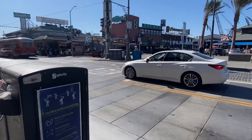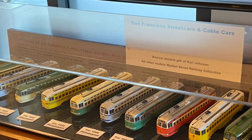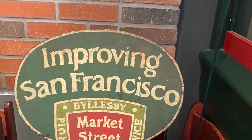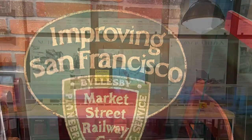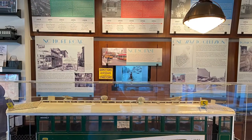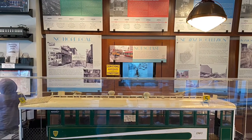A number of cities have started to bring back trolleys and streetcars, as they can help reduce traffic in busy areas. They don't directly produce any emissions or greenhouse gases. They're also great for promoting tourism, giving visitors a fun way to see the city without dealing with the hassle of parking.